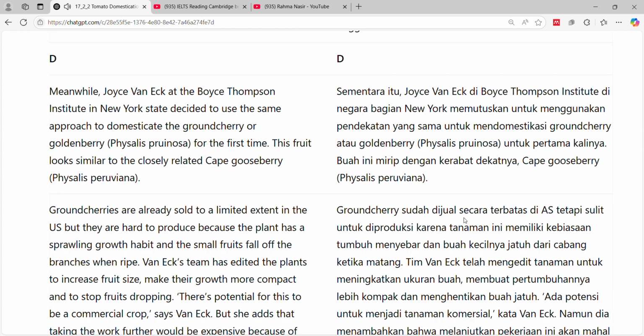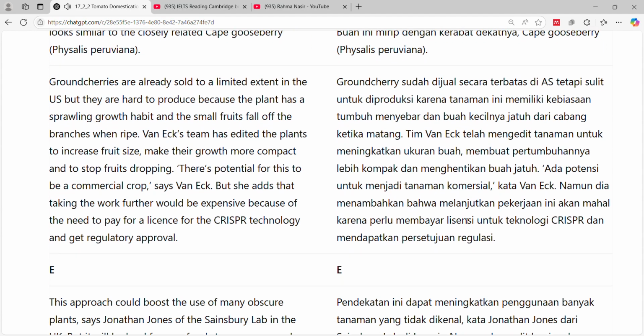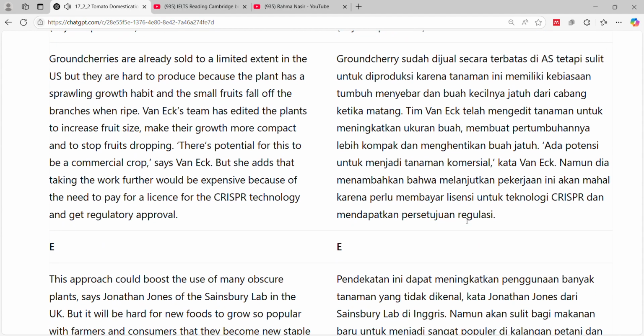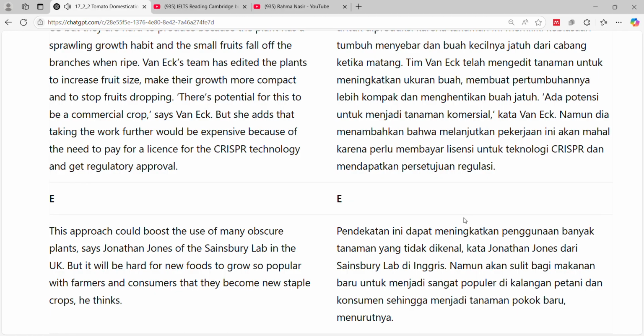Meanwhile, Joyce Van Eck at the Boyce Thompson Institute in New York State decided to use the same approach to domesticate the ground cherry or goldenberry, Physalis pruinosa, for the first time. This fruit looks similar to the closely related Cape gooseberry, Physalis peruviana. Ground cherries are already sold to a limited extent in the US, but they are hard to produce because the plant has a sprawling growth habit and the small fruits fall off the branches when ripe. Van Eck's team has edited the plants to increase fruit size, make their growth more compact, and to stop fruits dropping. There's potential for this to be a commercial crop, says Van Eck.